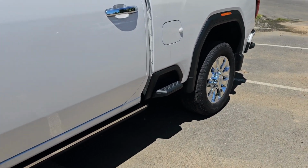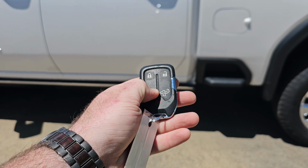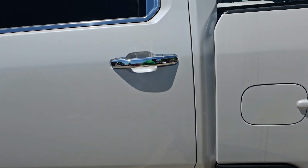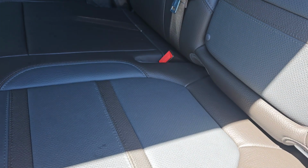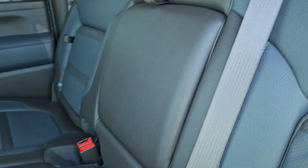Hopping inside, do want to point out, this one does have the one key fob with it, so that gives you lock, unlock, remote start, and then your hatch release for the tailgate, as well as panic. So you do see the remote start is operable. I always like that. It does also, by the way, have those power running boards, which are fantastic. Love the leather inside of these. Those are just really, really sharp. I love the dual tone. It's got the extra cargo that's on both of the back seats.